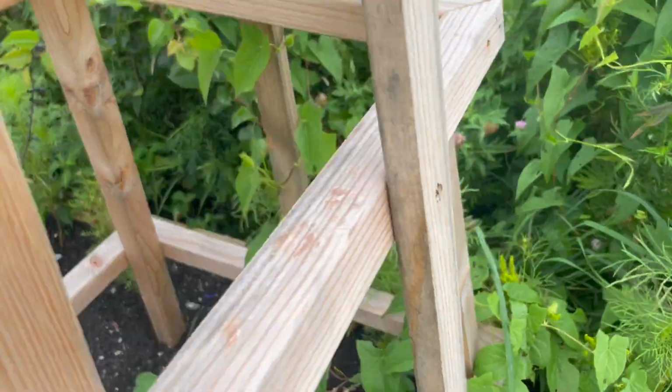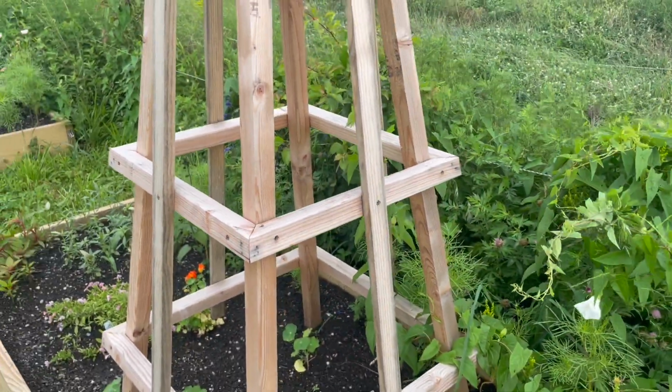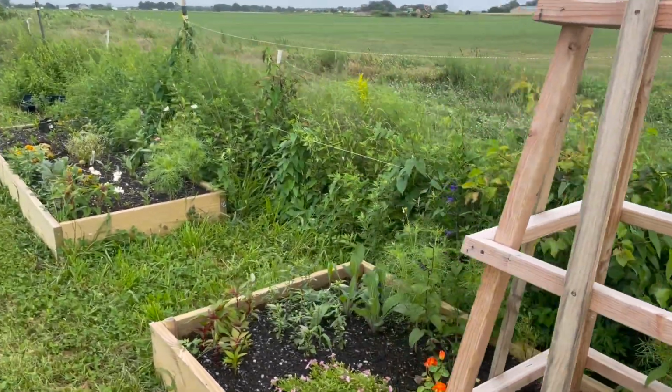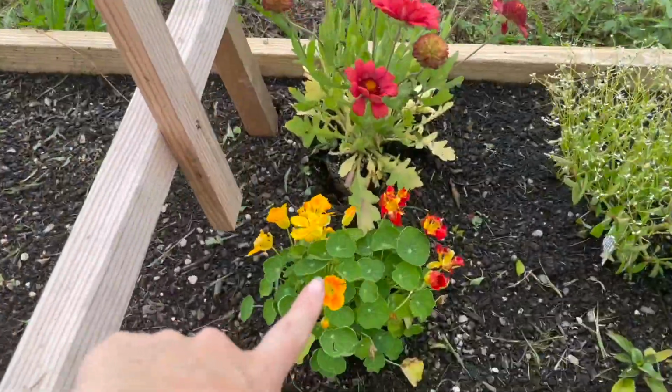But this is so funny. Look at this. The weed back there, the vine weed, which I hate everywhere and have to pull, it's growing up my arch, and I don't care because I just want something growing up my arch. So go for it, weed. I'll allow it.